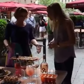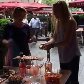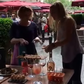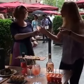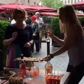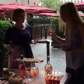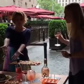Flatbread pizza. This is our prosciutto arugula flatbread pizza. It's amazing. The fresh flavors here are going to go with the fresh flavors in the glass. There you go. So much fun. Also fish, any kind of fish, whether it's shrimp, oysters, crab, or tuna.